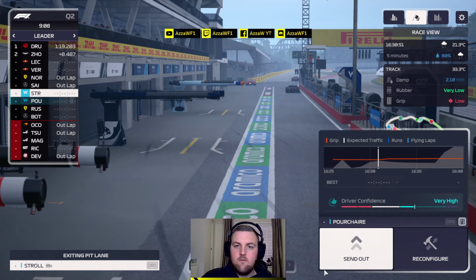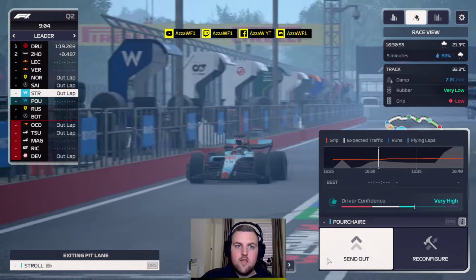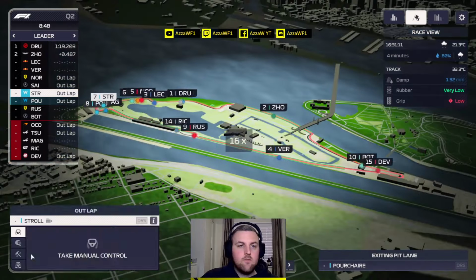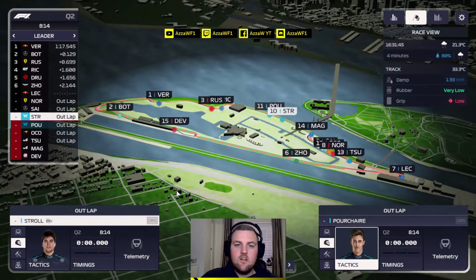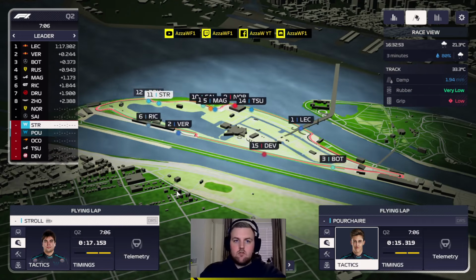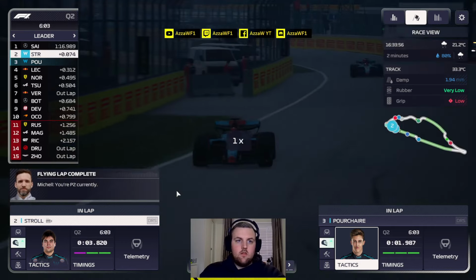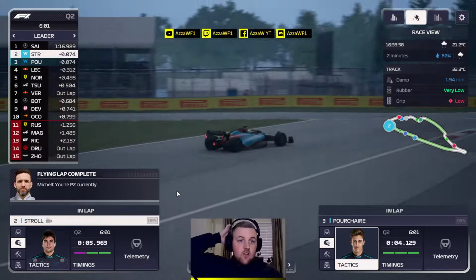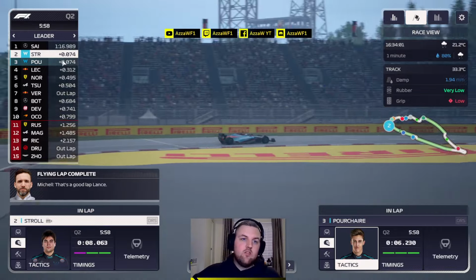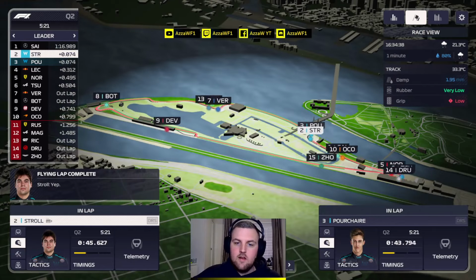Can we get Stroll out in some air? Yes, we can. Can we get out again with both cars? Come on, boys. We need some points against Red Bull. Clean laps, clean laps. Come on. Stroll's gone purple. And Stroll still can't get ahead of Carlos Sainz at the top. And these two have done the same time again. We've seen that before. This track is going to be tumbling.